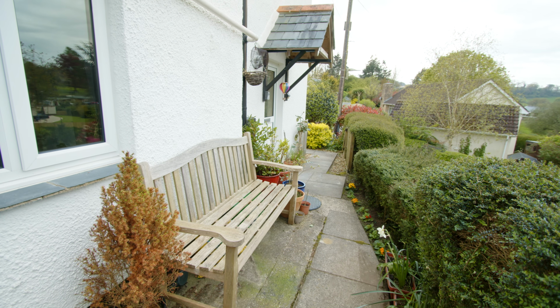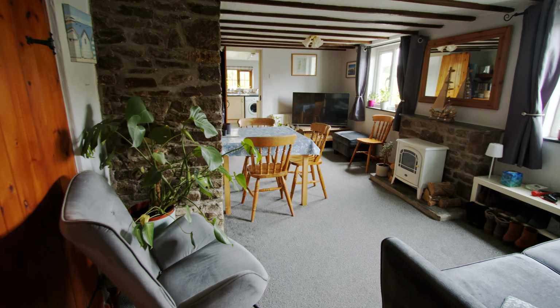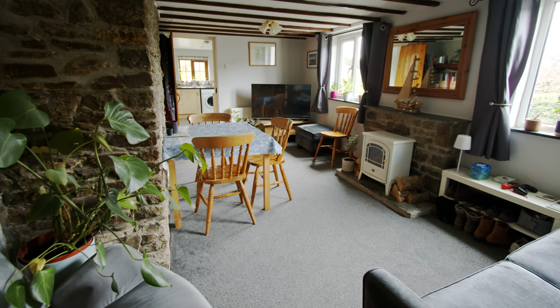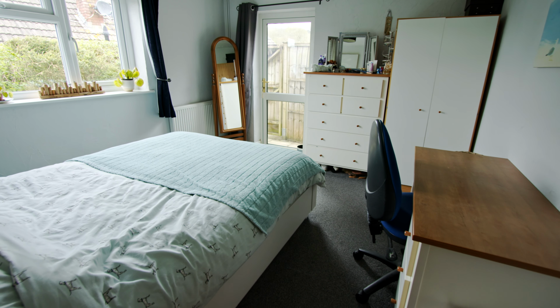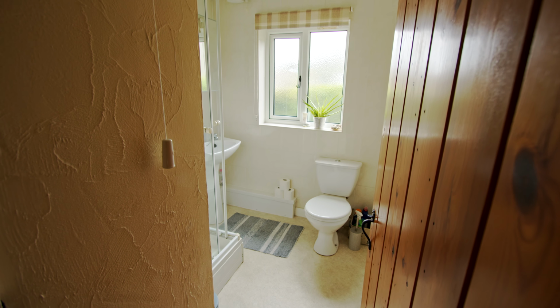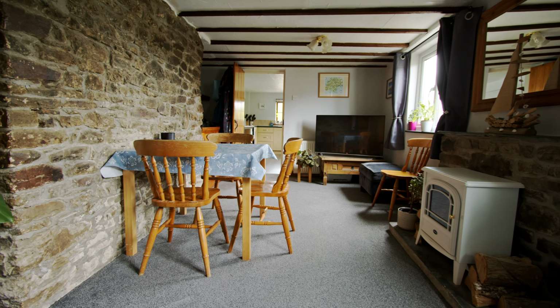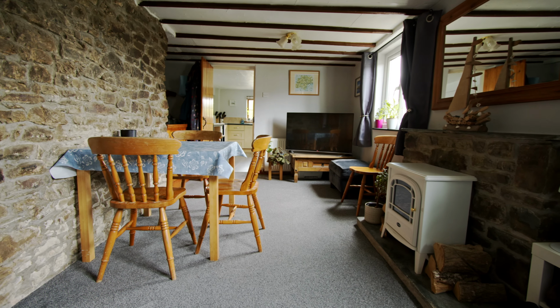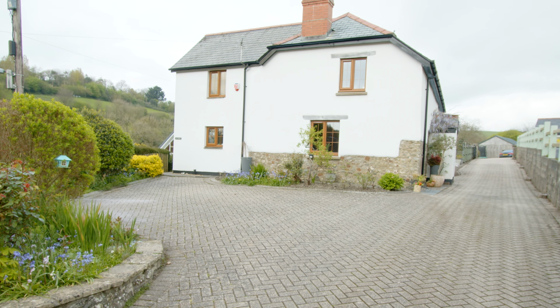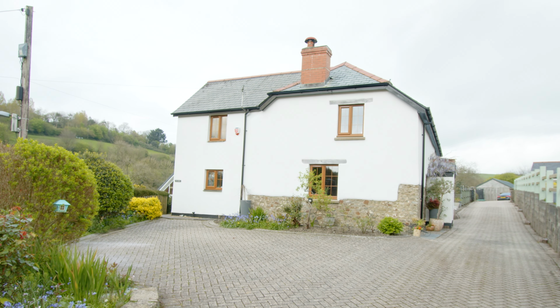One distinct advantage of this property is that it has its own self-contained annex, and this comprises a lovely modern kitchen, a characterful living room with lovely views, and a double bedroom and separate shower room. If required, the annex could be opened up into the main house, but it is of course ideal for a dependent relative, or alternatively could be let separately to provide an excellent income stream. However, the annex offers lots of options for new owners to consider.